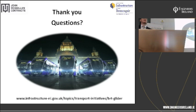Peter, John, thanks very much for your excellent presentation. I'm Belfast based myself, so I've seen what will happen. I know it's early days yet, but I just want to ask what the uptake has been like from the general public, and are there any stats yet on, say, improvements on general road congestion?